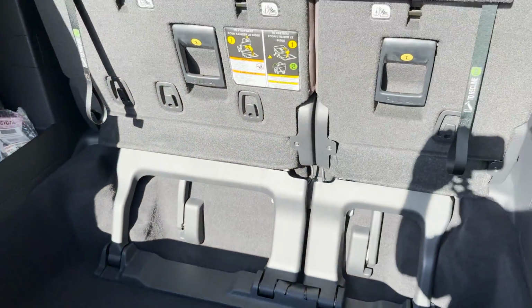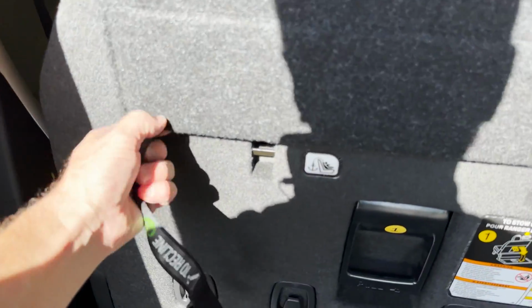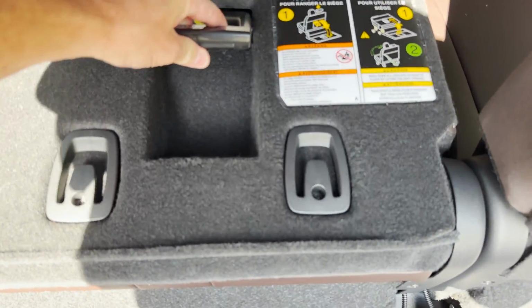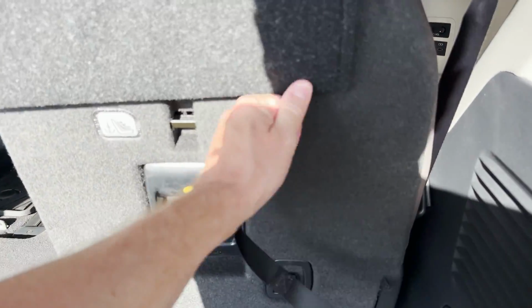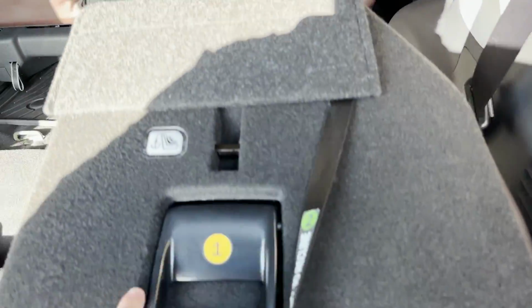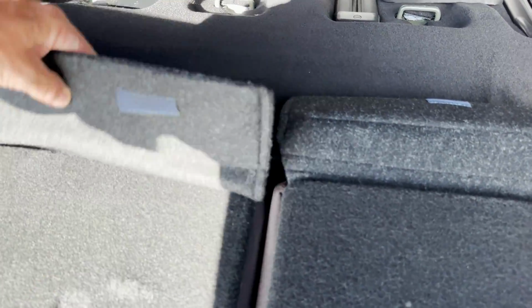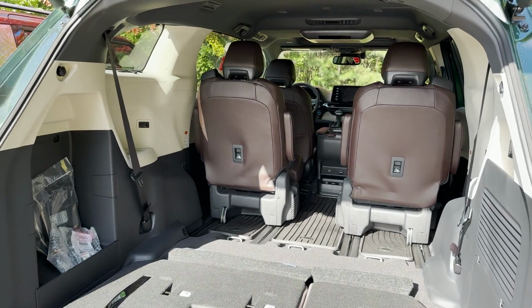Deep storage pocket. How much ease can we use with one hand here? And pull. I know I say it a lot in the videos, but it's like the bend and snap. You pull and pull. Works every time. All right, boom. Okay, so now got good storage here.